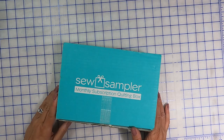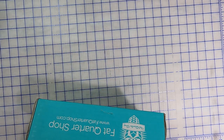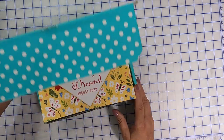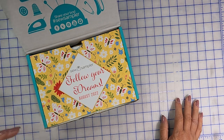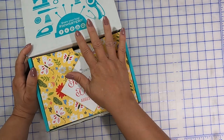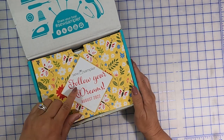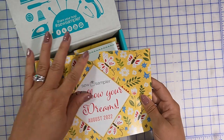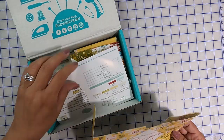So sampler, monthly subscription quilting box. This is by Fat Quarter Shop. She puts out different boxes, like the Cupid box that comes out in February and others. So this is your monthly subscription box. It always opens up with a card like this on top telling you their theme and the month. This is the August box, and what you see here is a hint of what you're going to see in there once we open it.